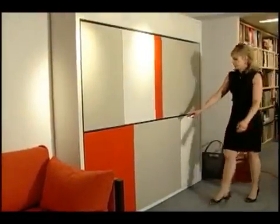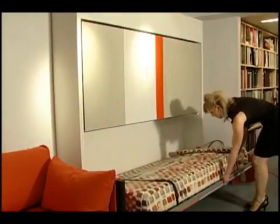It changes your life. It changes the way you inhabit your space, and it changes the way you can occupy and utilize your space. It just becomes a different world. It looks like all is not as it seems to be.